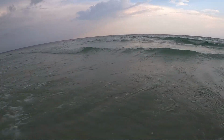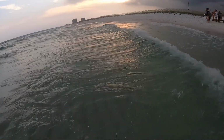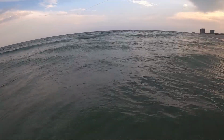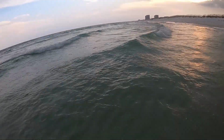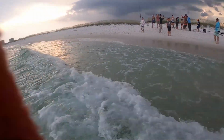I'm not sure what kind of shark this is. I'm guessing bull shark or bonita. Hey, it looks like a hammer. Hey, if it's a hammer, get your cameras ready. Get your cameras ready!